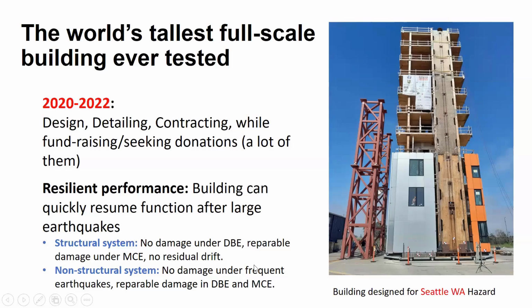We also focus on non-structural systems because if you're talking about resiliency, you need to care about non-structural systems. They actually account for most of the downtime for any earthquake. So we are looking at quick repairs on those systems.